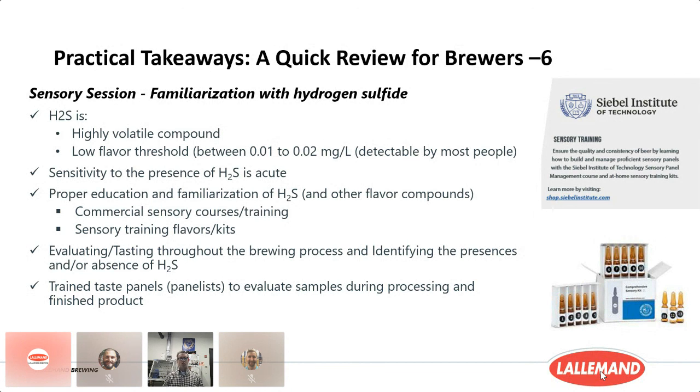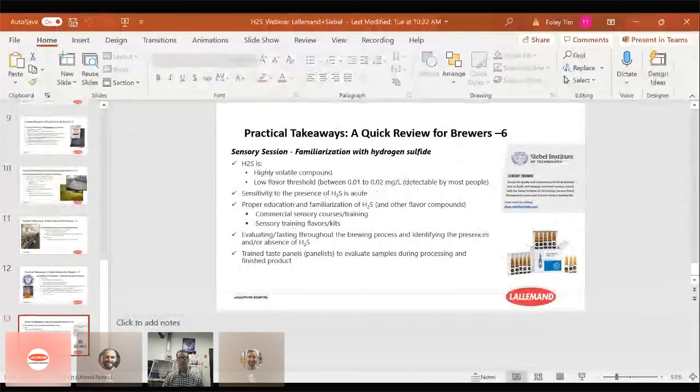So really, that's the takeaway on a practical basis. Everything from brew house, fermentation, maturation, how we can try and control the levels of H2S throughout the process, and then how we can detect those levels and the best way to do so. And training our staff and identifying potential panelists in the process is really the best way to carry that out.